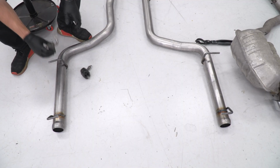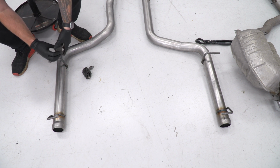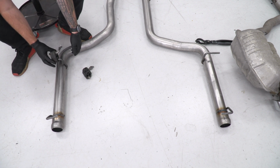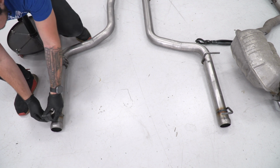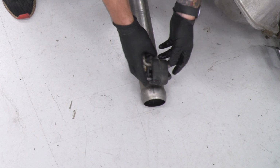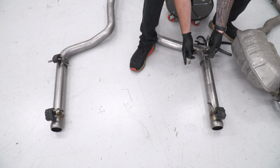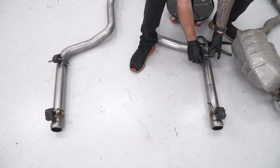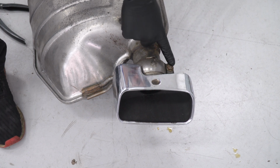Now when you swap them over, you want to make sure that this tab up here is facing the front of the vehicle. So we're going to slide it on just like this, let it hang down. Same thing here, front of the vehicle. And then repeat on the other side. Now for this one, once you slide this guy on, grab that ground strap and just connect it to the pipe hanger.